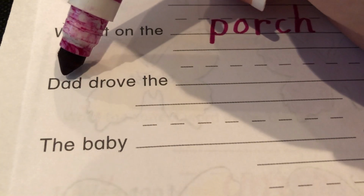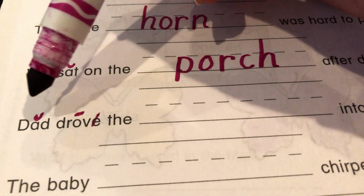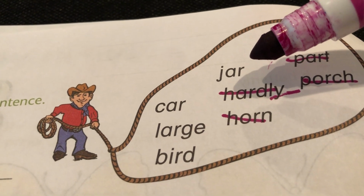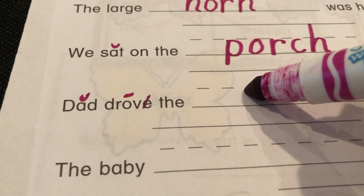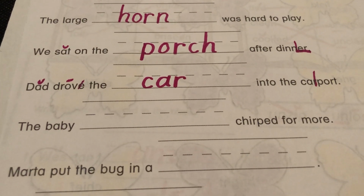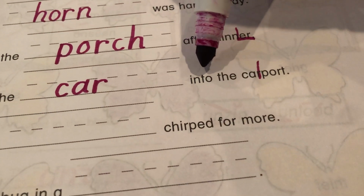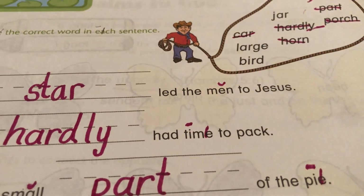Let's read this one. Dad drove the blank into the carport. Easy. The jar. Duh. He drove the jar. Vroom, vroom. No? Drove the bird? No? Ugh, the car. Fine, fine, fine. You always get your way. Dad drove the car. How do we spell it? C-A-R. Okay, now you read it to me with the whole sentence. Dad drove the car into the carport. Good. And we can cross car out.